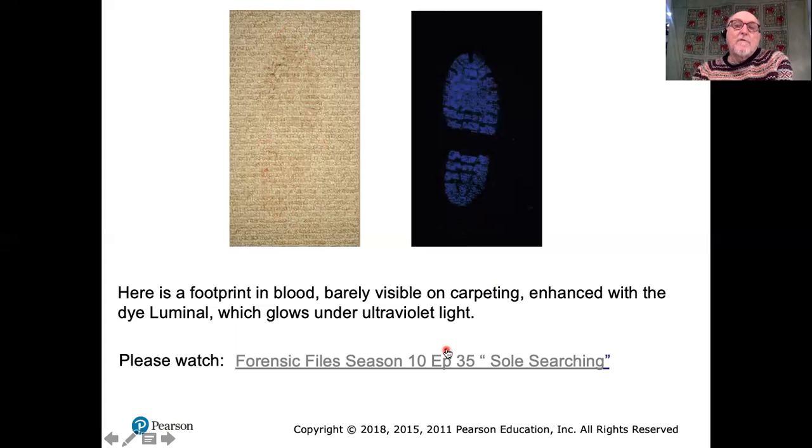So there is a movie specifically dealing with shoe prints. Shoe prints are very important because they're very frequently left. Obviously, people walk in and out of the crime scene, and they are usually wearing shoes. If they're not wearing shoes, they may leave footprints. But this is one thing that examiners do look for is footprints to use.